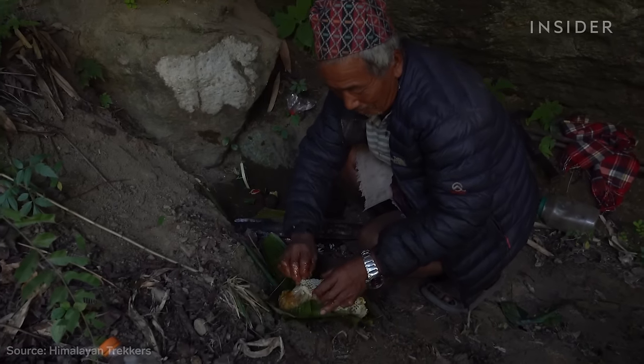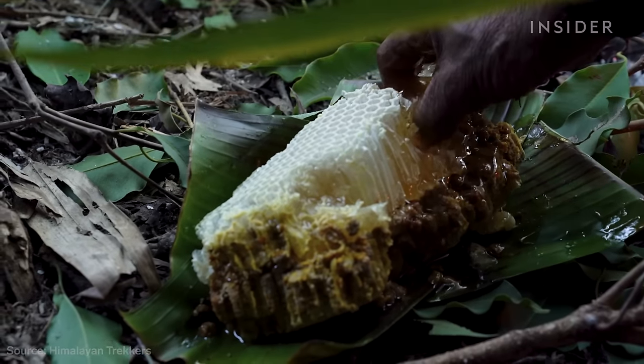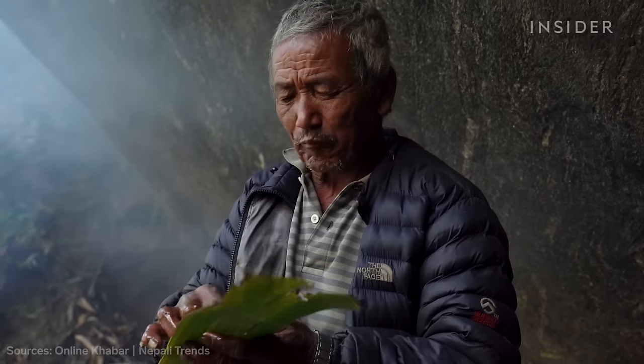These customs have been passed down for generations in Nepal, where people have been using this honey as a natural medicine since 1300 BC. They believe that it cures respiratory issues and that it works as an antiseptic and an aphrodisiac.